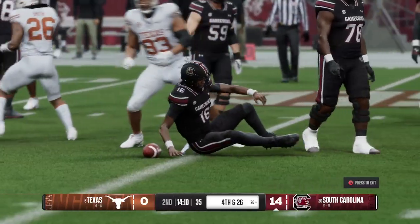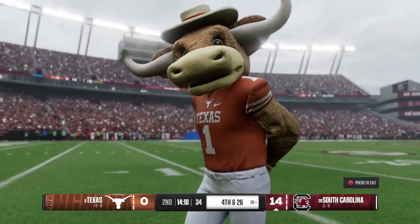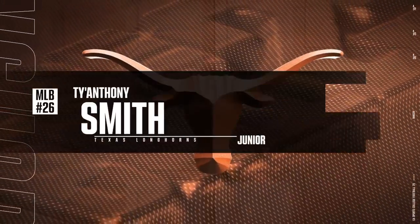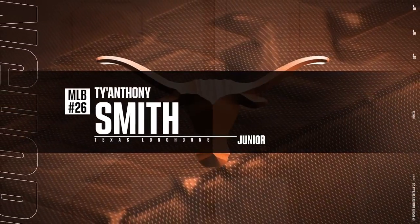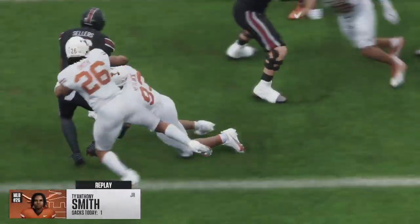Well, we knew coming into this game, this defense had some matchups they felt really good about up front, and they won one right there, getting to the quarterback, creating a negative play, and they're going to need these guys to start winning more of those because they are finding themselves in a hole here early in the game.